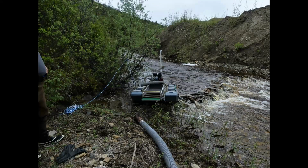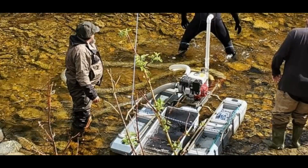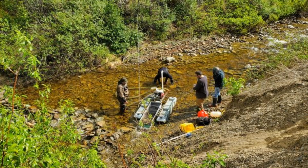So today we're gonna go out and do some dredging. We got a dam built. I got some footage of that on the drone here. I'll probably insert that now. But yeah, we'll get that dredge going. We got it all set up.